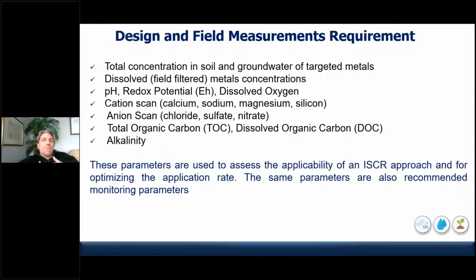And then, people that come to us and ask if we're interested, what kind of measurements we need to establish dosage rate, what kind of amendments should be required, and what the cost is associated with the project. Typically, that's the data set that's required here.